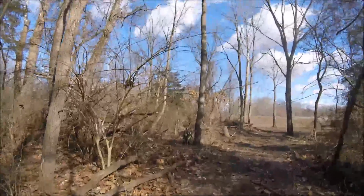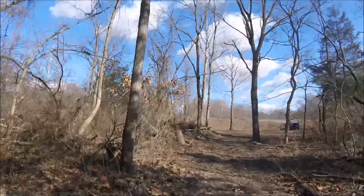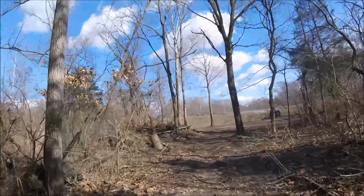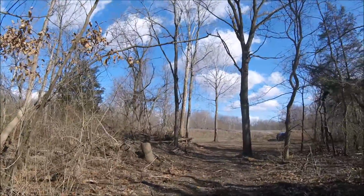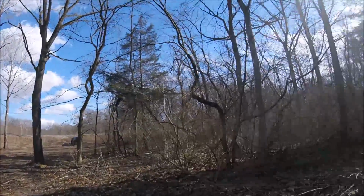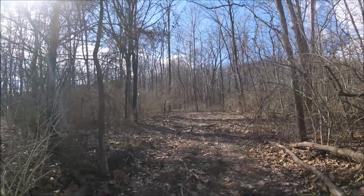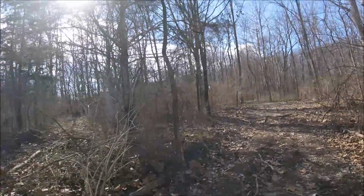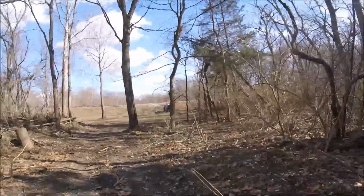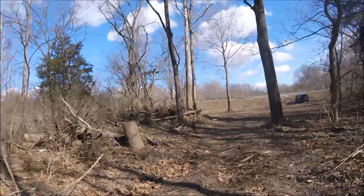So I think I'm going to wrap it up. Not a real exciting day, but well, it was for me. No big finds with the metal detector. Just went down the creek, and this woods here, I think they're logging it out, so there's trails that go all the way back through it. So I think I'm going to call it a day.